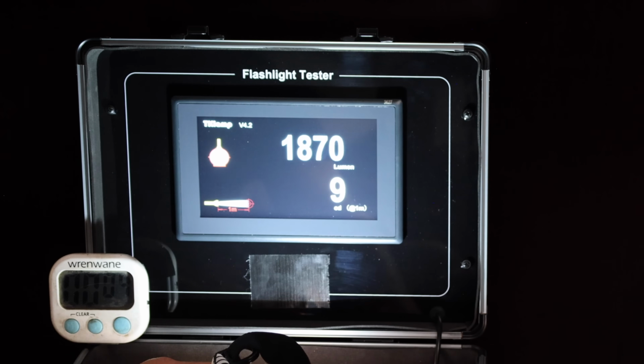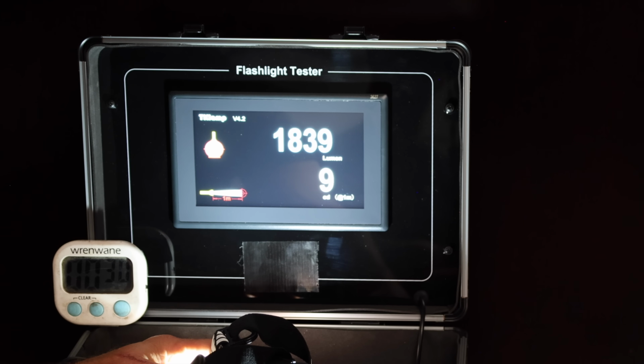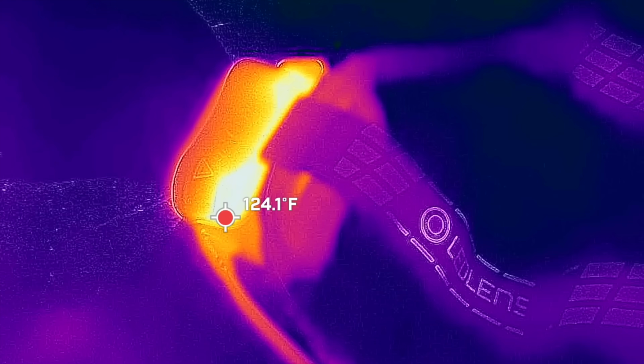And the Ledlenser's hotspot is a little bit out of center, and the hotspot is pretty narrow. The Ledlenser offers a great combination of a powerful focus beam and a bright broad beam as well. And the Ledlenser is way below its 4,000 lumen rating at 1,878 at the start of the test and 1,854 at 30 seconds. At 15 minutes, it's at 971 lumens. It is pretty hot at 124 degrees.